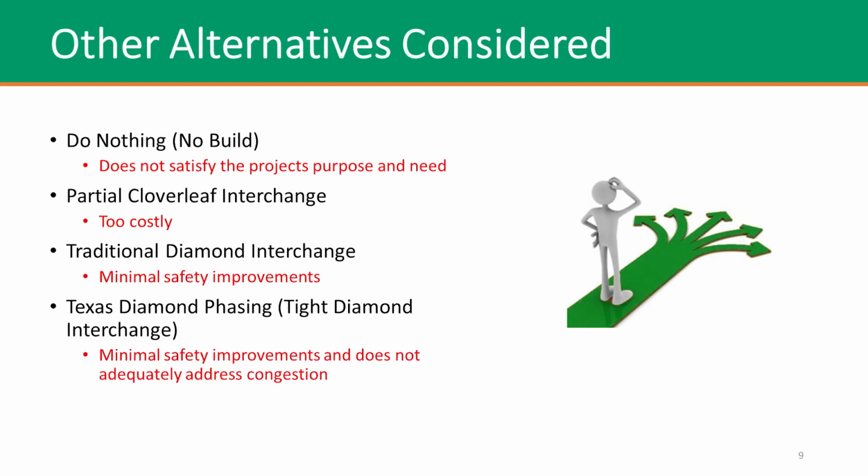JMT and ODOT studied several alternatives which included a no-build alternative. In this alternative, the layout of the corridor could not be manipulated, but the operations and timings at each intersection could be. While this alternative provided minor operational improvements from the existing conditions, it ultimately didn't provide substantial safety improvements throughout the corridor or satisfy the purpose and need.